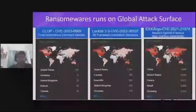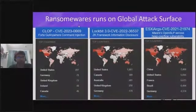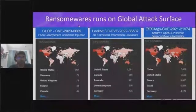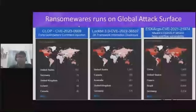So one of the CVEs which we studied is a CVE from 2023, which is the FortiGuard Anywhere command injection. And this CVE is increasingly being targeted by Clop ransomware, which is Russian-origin ransomware targeting organizations worldwide. And although it uses various attack vectors such as phishing, in this case, recently they have also utilized this CVE to target organizations and get an initial foothold.